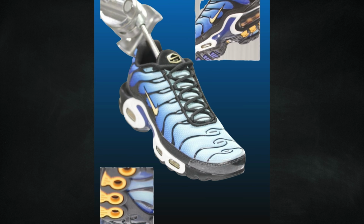And the pair features hyper blue mesh on the upper, which gradients, and then we have black on the TPU overlays. Black runs across the mudguard. It also lands on the laces, top of the tongue, liner, and most of the midsole. The midsole also has white, and what really makes this pair stand out a bit more is the yellow detailing on the tongue branding, swoosh, and within the Air Max unit. These are nice. I remember back in the day people wearing these, and this is a definite pickup for me.